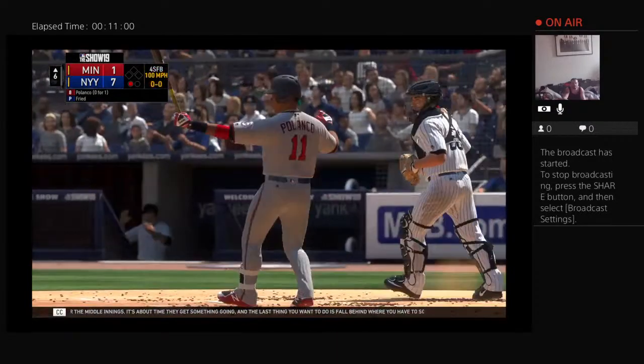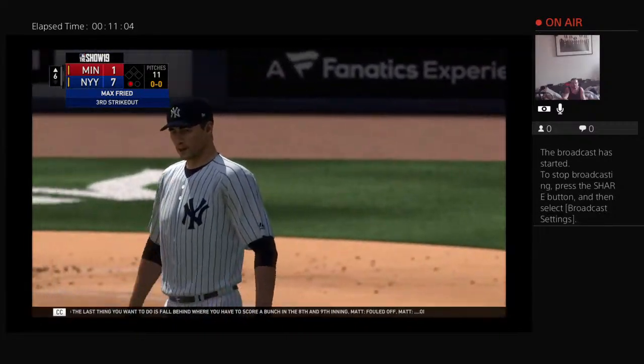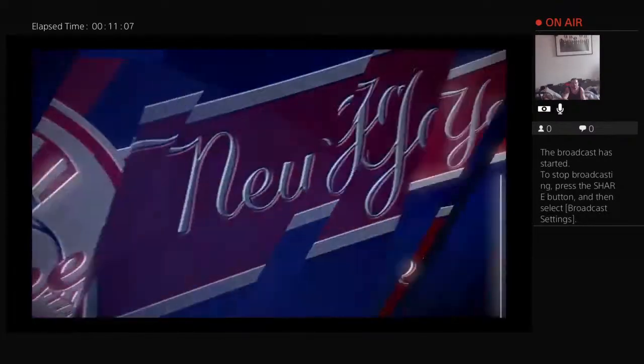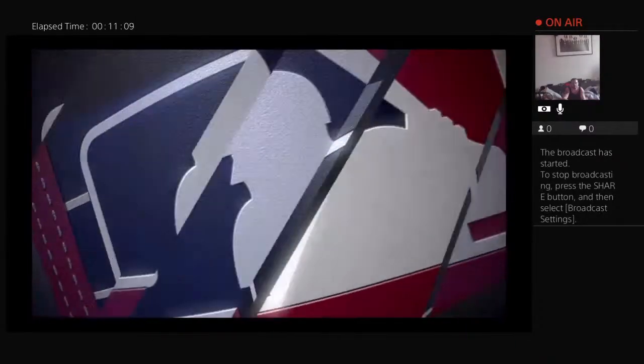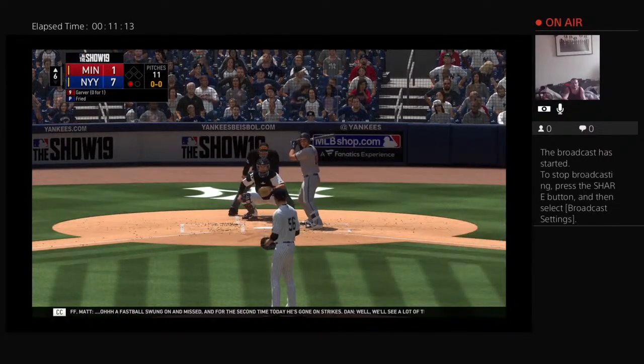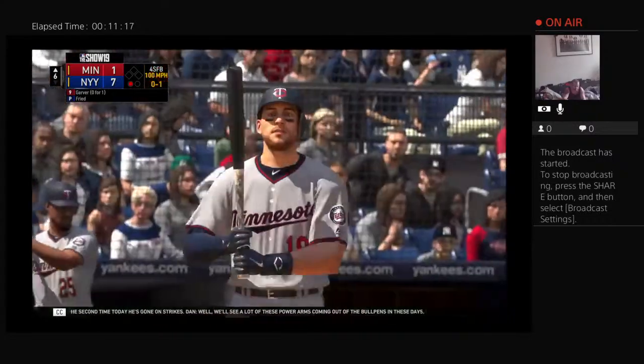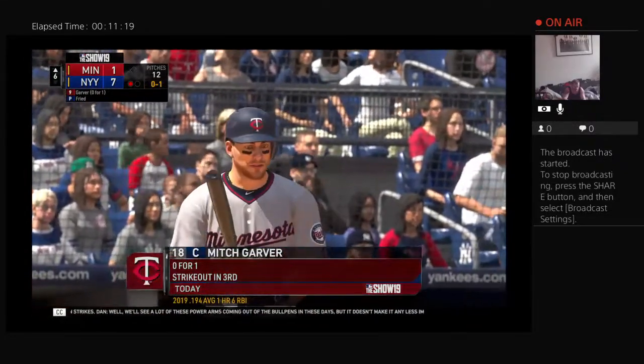Fastball swung on and missed, and for the second time today, he's gone on strikes. Well, we'll see a lot of these power arms coming out of the bullpen these days, but it doesn't make it any less impressive to me. I love watching guys come in and blow smoke right by guys. Standing in now, Mitch Garver, as he looks at a fastball that's in there for strike one.